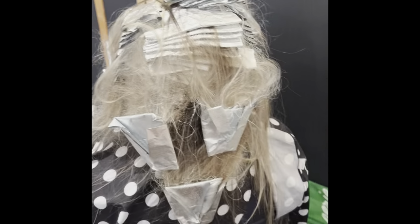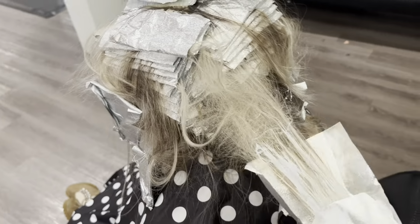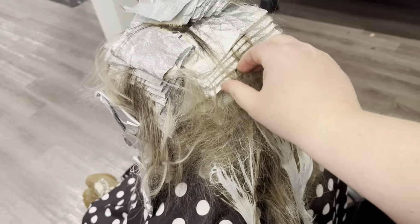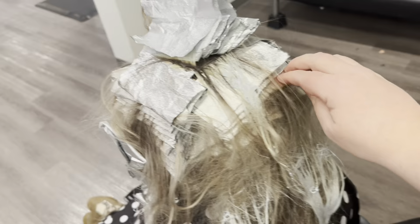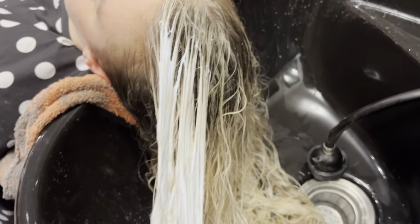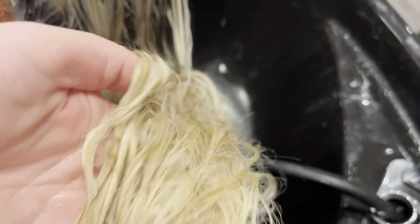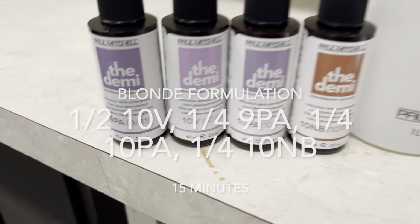All right, and this is the full final finished application, and she finished sitting like this for like 15 minutes. So we're just gonna pull these foils out, and then as I'm pulling the rest of the foils out around the top of her head, I'm going to start pulling the bleach through the ends just to brighten up those foils. And then I also went through, after all of her foils were out, and made another fresh bowl of bleach, and I just did an open air balayage and painted right on her hairline just to brighten up a little bit more.